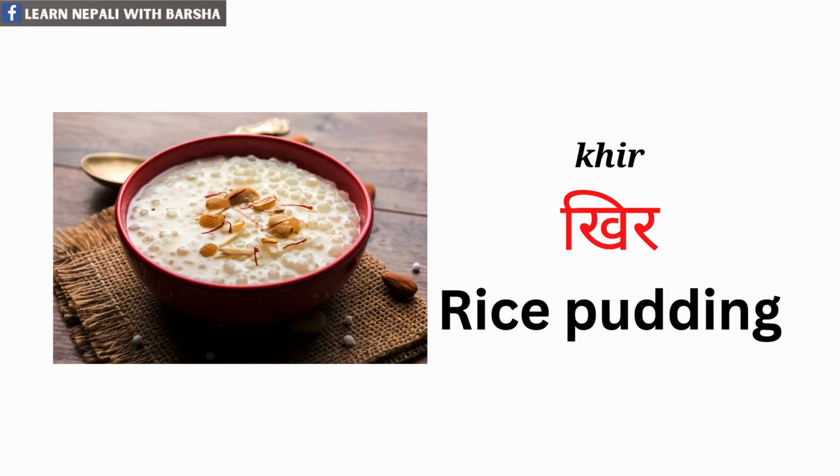The next food is kheer. It's called rice pudding in English. This is made out of sugar, milk, and rice. You can add different types of nuts or different kind of spices such as cardamom or cloves to make it more delicious.